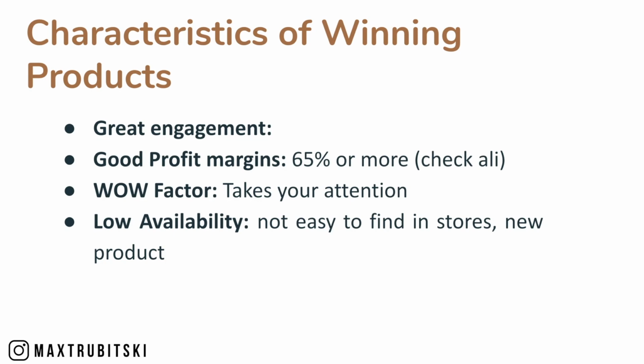There's software out there that shows you the exact statistics. Obviously, I think it's a little better if you just see for yourself. If you can find the ad yourself and the ad is getting great engagement, that means that ad is in demand. That means people are talking about it and it has a wow factor. It takes your attention. Don't you ever get that feeling, oh, this product is 100% a winner? That feeling actually is a good thing.